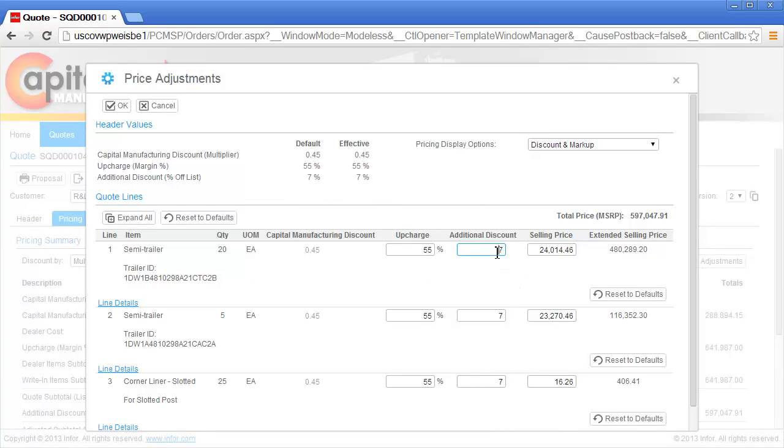Line 1 is for a custom trailer configuration, so Nick decides to only offer a minimal discount, knowing this trailer configuration will be difficult to match at other dealerships. Line 2 is for a more common trailer configuration, which can be much more easily matched by the other dealerships, so Nick decides to provide a more competitive discount for this trailer.